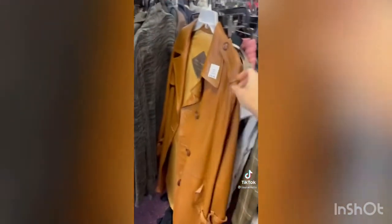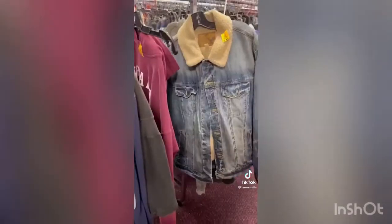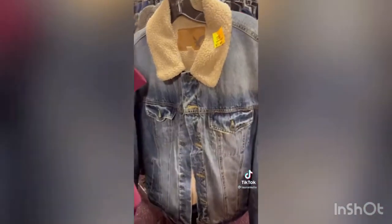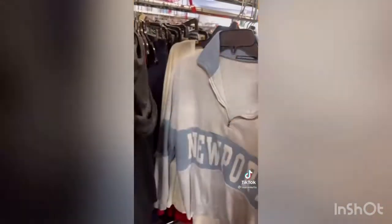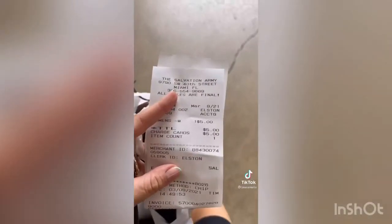This leather trench was awesome. A shout out to my alma mater. And of course, anything with Sherpa or denim is a must. And I love this Brandy Melville zip up, so I made sure to grab that as well. And I bought everything for $5.